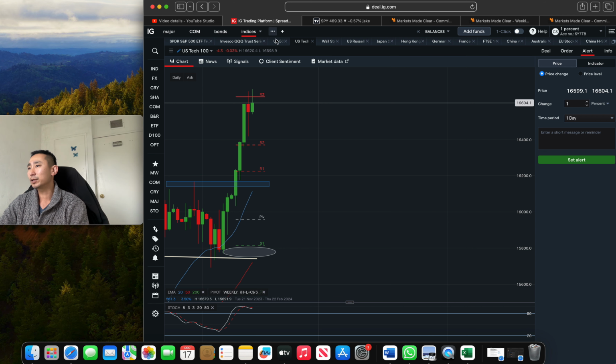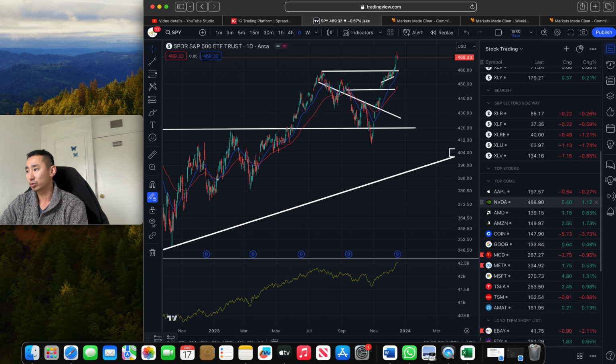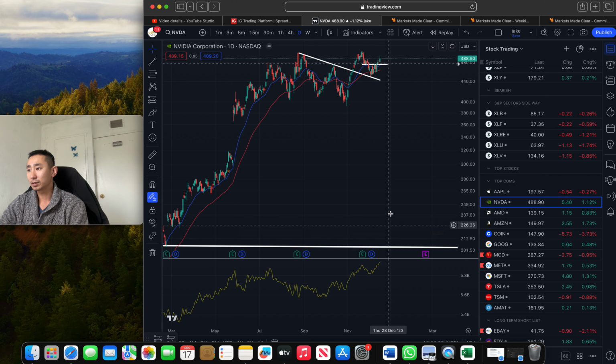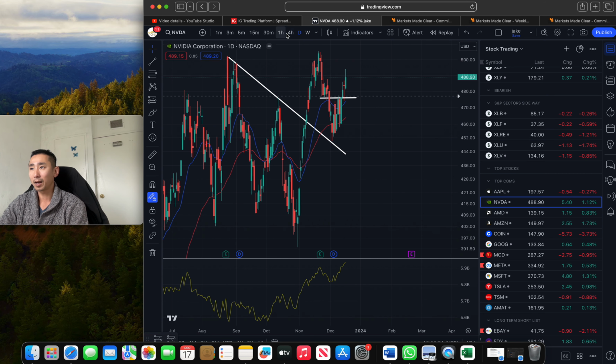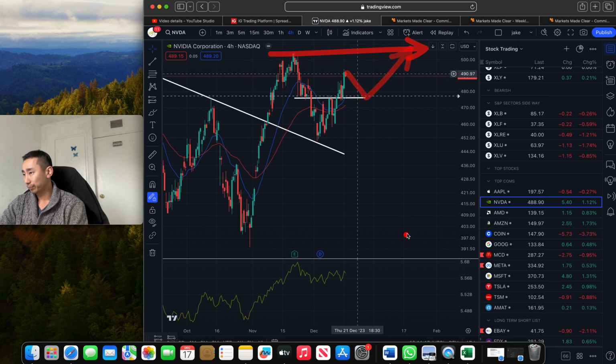If I can't manage to get into Nasdaq or the S&P 500, I would look to trade some of the individual stocks. I think Nvidia is on my list. You can see it is very healthy, breaking higher. Dropping down to the 4-hour, as long as it finds support around the 478, 480 area, then I am happy to look for right price action to take it long to the previous high. Okay.